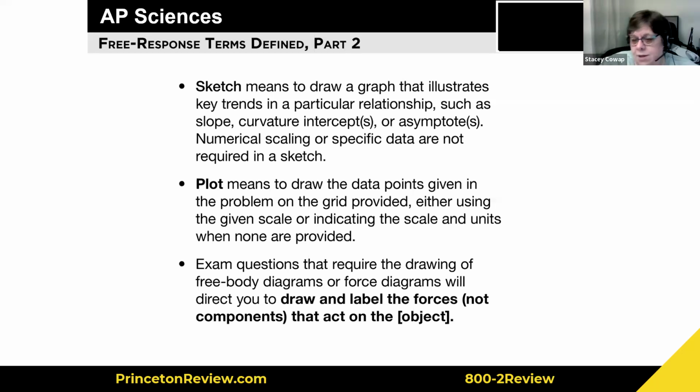Then we've got sketch, which is a rough sort of curve graphing. Plot means I've got to put points on a graph. Plots are usually information relative to an experiment. Plot the results of the experiment shown above. I've got to literally plot all the points.